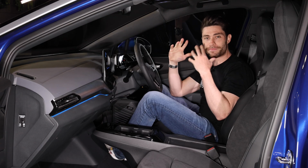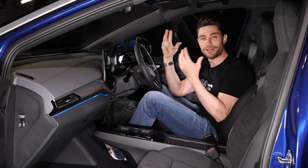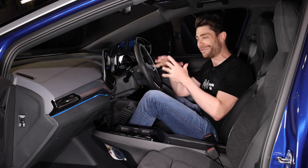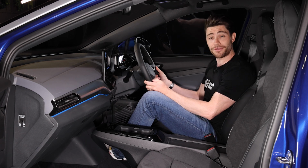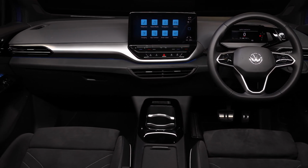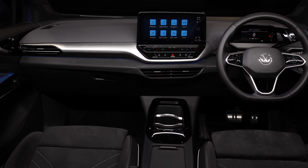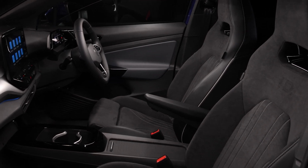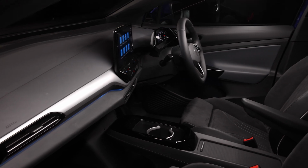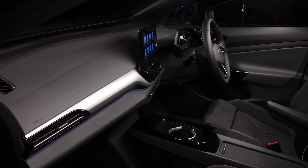Right, so the ID4 is pitched as having the exterior dimensions of a mid-size SUV, but the interior space of a large one. And first impressions are, I don't think that's too far off the money. The cabin certainly feels very airy, very modern. The level of quality in here is also very high. We're in a very highly spec'd version. I don't know exactly what Aussie cars are going to get just yet, but first impressions are good.